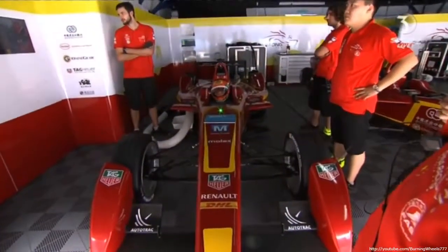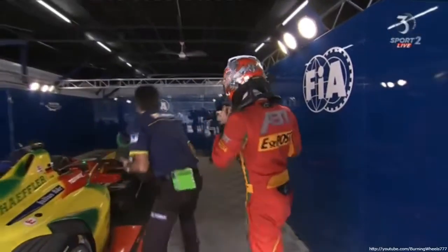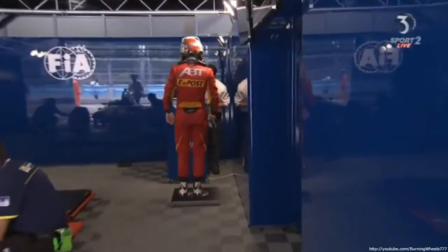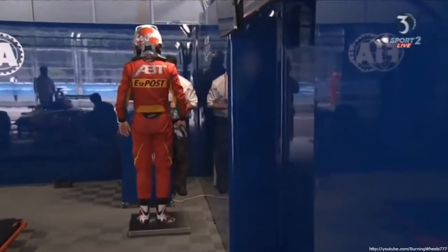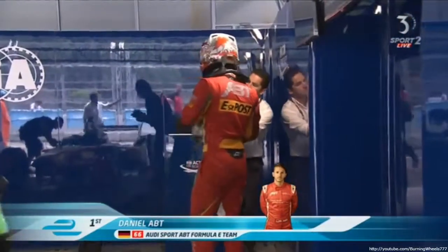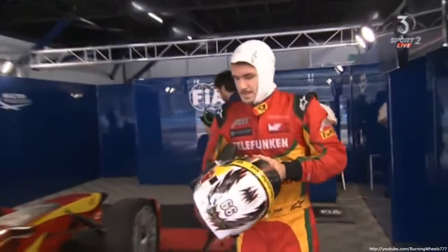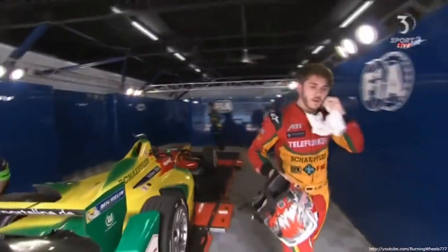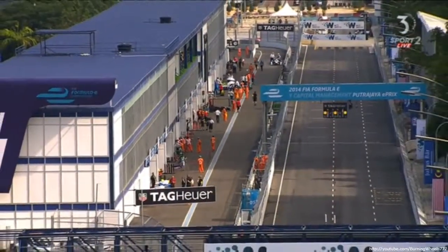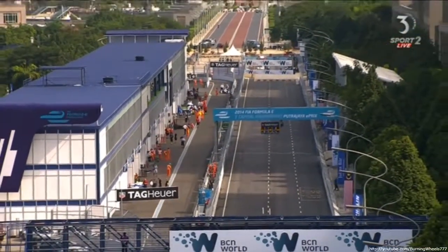There's Ho Pin Tung. He'll be out in Group 2, which hopefully will be getting underway in a few moments' time. There is Daniel Abt then, the quickest man of anyone in that first session, but surely that car will need a bit of work, and he did that right on the third corner of his first hot lap. Yeah, it's not a big fix. If it's a toe link, even if it's a wishbone, it's not a big fix to do that. If you've damaged the upright, okay, then it's... But the mechanics will replace that well before the race starts, so shouldn't be too much of a problem.